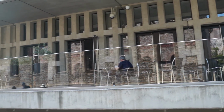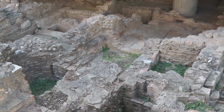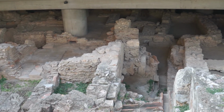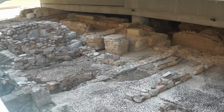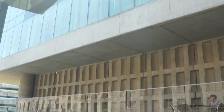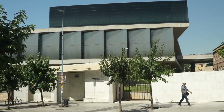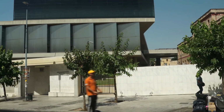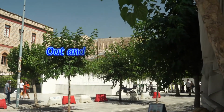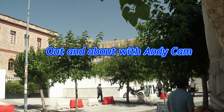Look at the museum now, final view, and below it all the old ruins, and back up to the new. There's the museum now from a distance, and it's next to the Acropolis, which is over there. Time for a frappe. We're stopping.